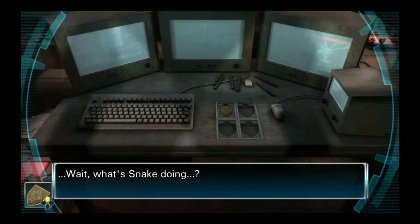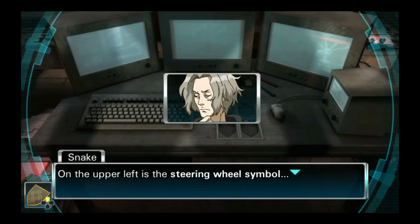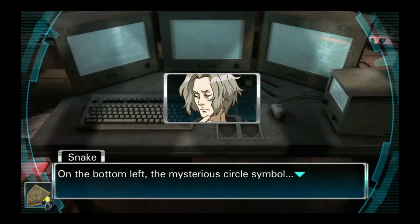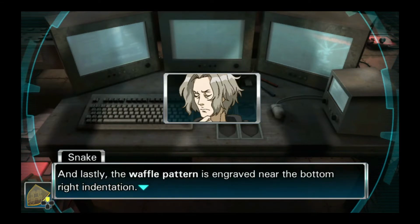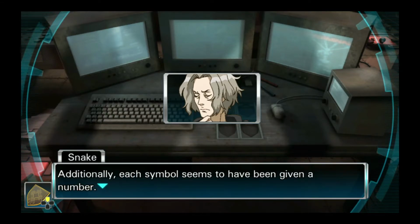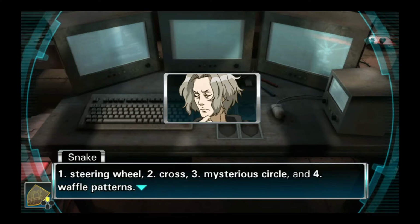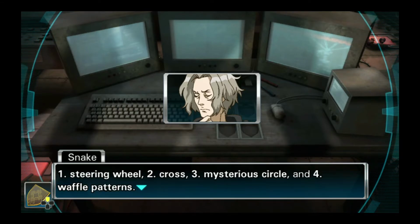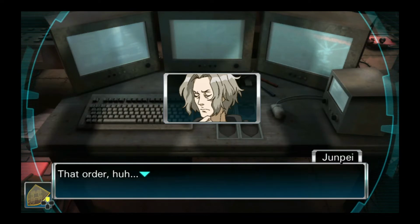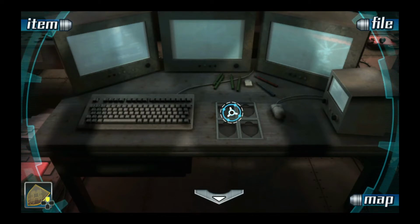Wait, what's Snake doing? Feel symbols engraved just above each indentation. On the upper left is the steering wheel symbol. On the upper right, the cross. Bottom left, mysterious circle. Lastly, the waffle pattern is engraved near the bottom right indentation. Additionally, each symbol seems to have been given a number. 1, steering wheel, 2, cross, 3, mysterious circle, and 4, waffle pattern. Perhaps we need to insert the emblems in this order. Order, huh? Okay, let me remember.